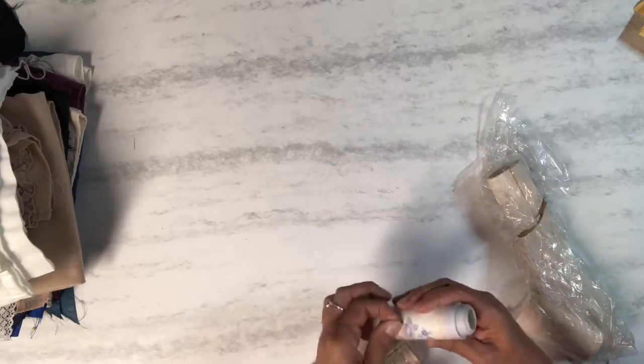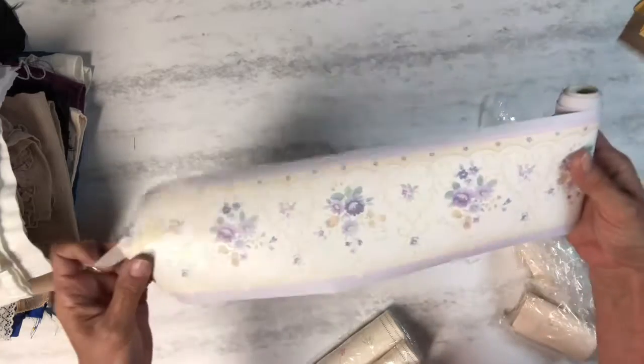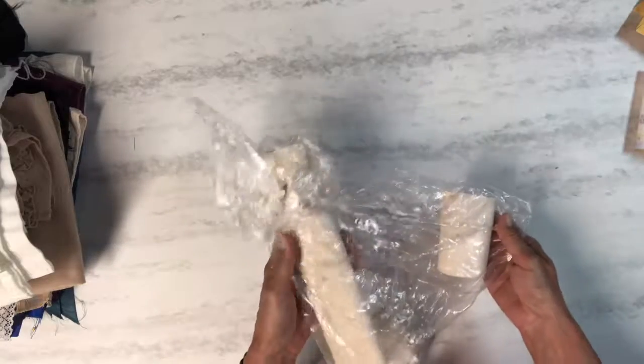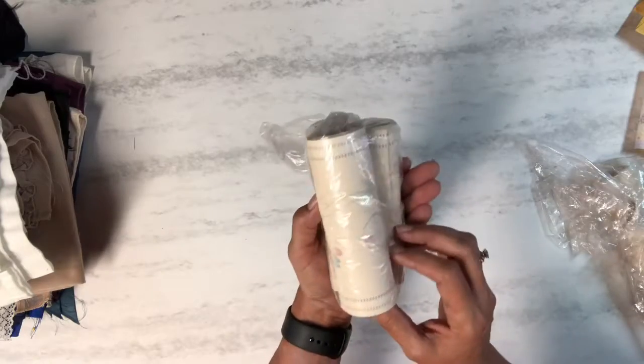And there's a bunch of borders here. This one's really pretty. Yeah, that's really pretty. Like that, I can use that one. But that one's, I don't know if you can see that one, but nothing special on that one. But that's really pretty too.